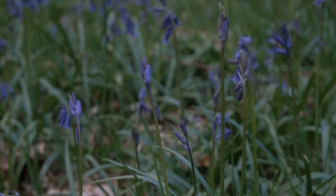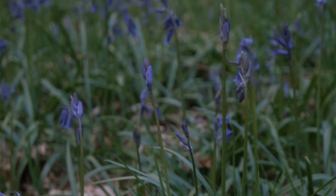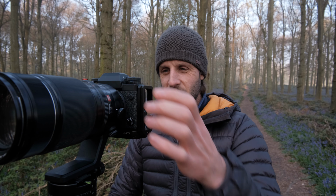There is somebody in my shot actually, but they're just walking out of the frame now. I've been waiting patiently for them to move, and actually they've just moved now, so I'm going to go ahead and take this shot quickly before somebody else moves in. Absolutely fantastic.